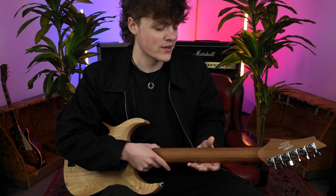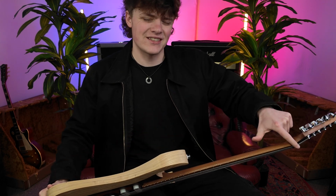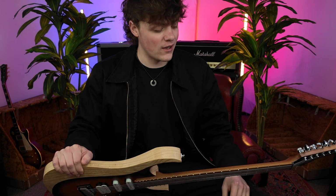We also have a volute. We also have a roasted maple fingerboard. My only criticism with this is that it's slightly different shade to the back of the neck. Obviously these are small criticisms, it's a fairly affordable guitar, but yeah, I'd prefer for them to be a little bit more matched in terms of the shade of the wood.